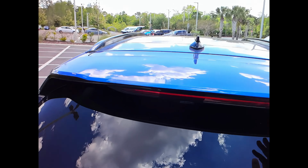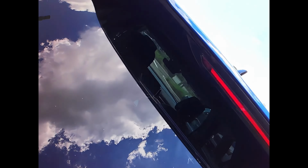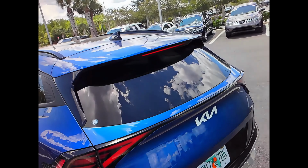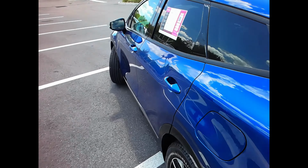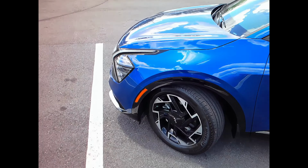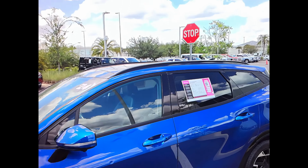You have the really wide third brake light with the wiper sitting up under there. They hide that very well. Nice big sunroof. Almost the whole roof is glass, and the tones really help break it up. Got the gas cap on the driver's side, and this isn't your average grocery getter. This is a Kia that looks like it has opinions. Let's check out the inside.